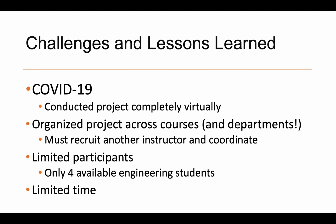We had to cover other things in our classes. As I'm sure you understand, you've got to get through the required curriculum before you can do some of this other fun stuff. So we only had 3 weeks to do this, and some of the students said, if I just had one more week, they wanted that one more week to iterate their design one more time. So that was the last challenge that we encountered.